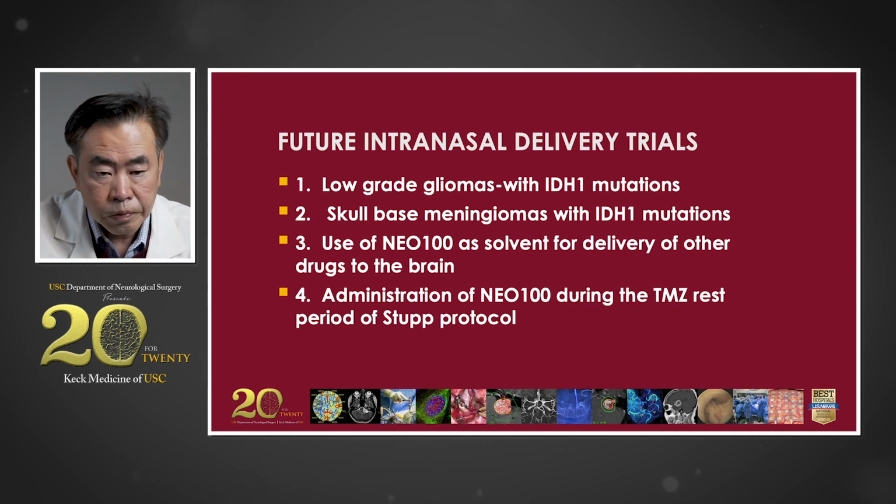administration of Neo-100 in newly diagnosed glioblastomas during the temozolomide arrest period of the Stupp protocol. So basically, in our trial that I have presented today, we have very promising results for our phase 1 trial. I want to emphasize to you that this is a phase 1 trial, and therefore the patient numbers are small. However, we are going to expand this into a phase 2A.